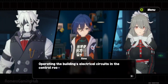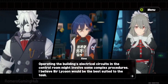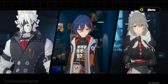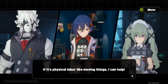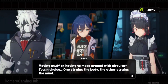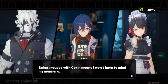Operating the building's electrical circuits in the control room might involve some complex procedures. I believe Sir Lycon would be the best suited to the task. As for the generator room, the main task is to simply move the generators and raw ether materials. If it's physical labor like moving things, I can help. Moving stuff or having to mess around with circuits? Tough choice. One strains the body, the other strains the mind. Nah, I want the generator room. Being grouped with Corrin means I won't have to mind my manners.